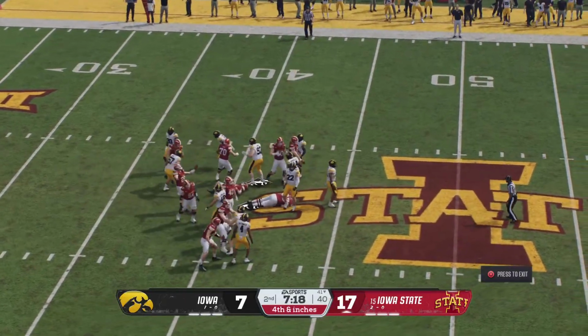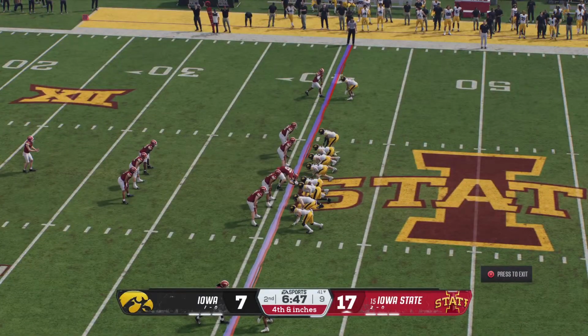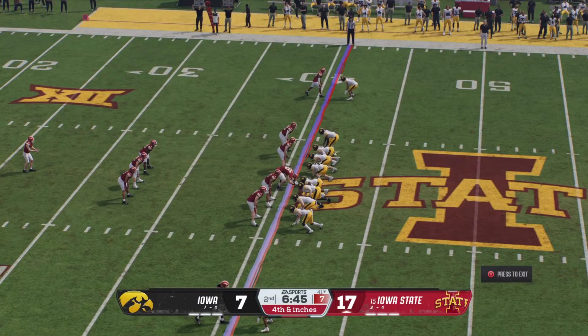He'll keep it on the sneak. And I don't think he got it. The defense stands tall on 3rd and inches.